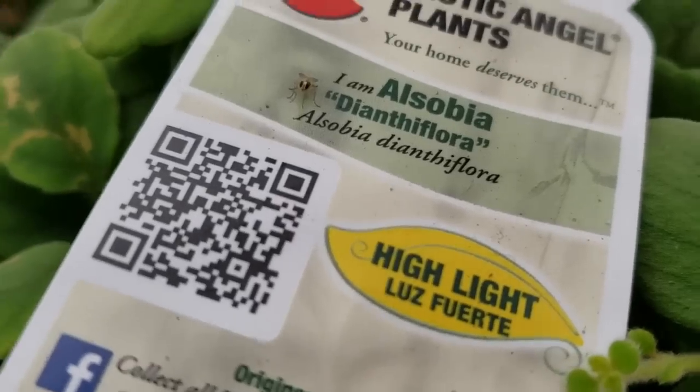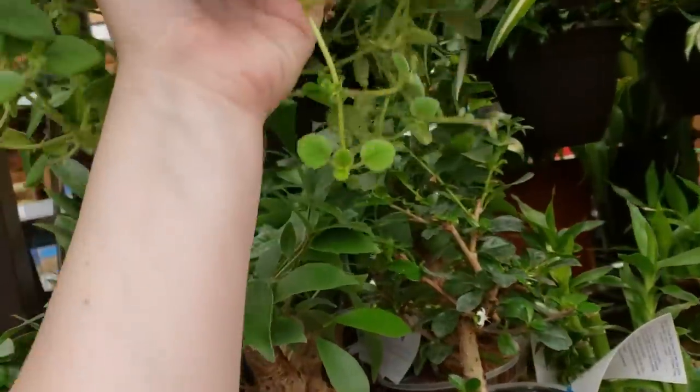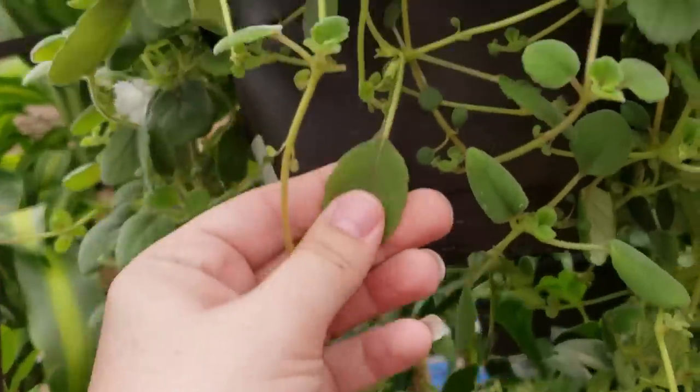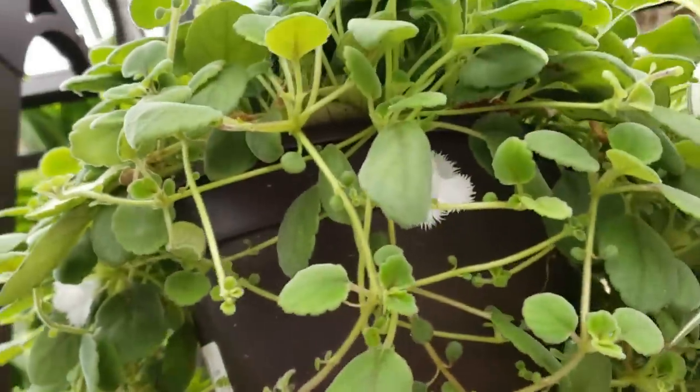Diathophora, Sobia. Oh my gosh. Okay, so that flower is so cute. And there's a couple of them on here. And the leaves are so soft. I've never heard of this before. That's cute.